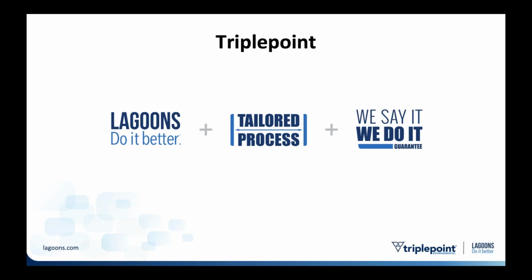The second thing that we really feel distinguishes us is that we take a very tailored approach to designing lagoon systems. Every lagoon is different, so every job is custom, and we don't want to just do a one-size-fits-all. What's key about this process for us is getting the input of the operator, of the owner, of the consulting engineer on the project, and making sure that what we design is the most optimal design it can be. And the third thing is we stand behind everything that we do. We call it the "we say it, we do it" guarantee. If something's not working or it doesn't get installed right, or there are problems here and there, we'll come out, we'll make it work. We really want to make sure that we have satisfied customers and satisfied lagoon owners.